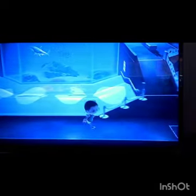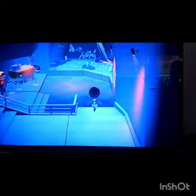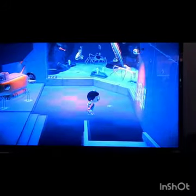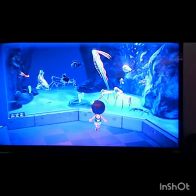I can't see anything right now. Alright, so this is considered the deep depths of the ocean here. There's a submarine. There's a submarine suit, which I did not donate at all. But here's my fish.